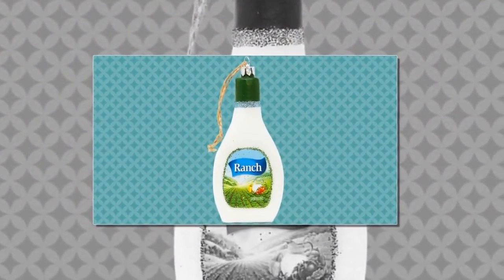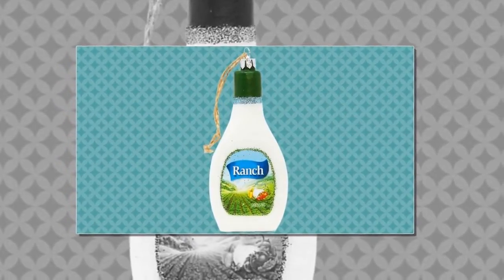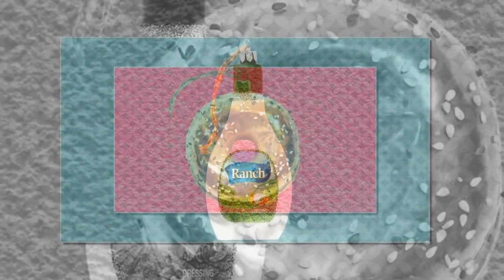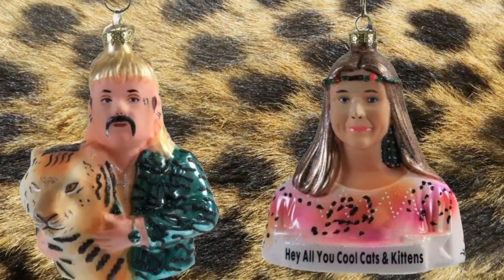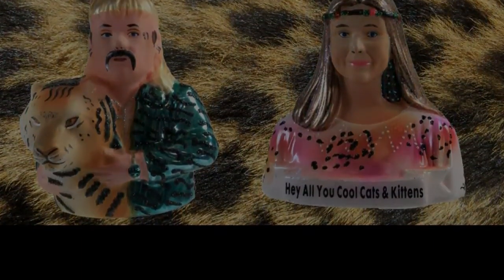A vintage inspired stick of butter glass ornament. Food52. Spread it on toast, put it in a sauce or hang it on your tree. Get it from Food52 for $16.